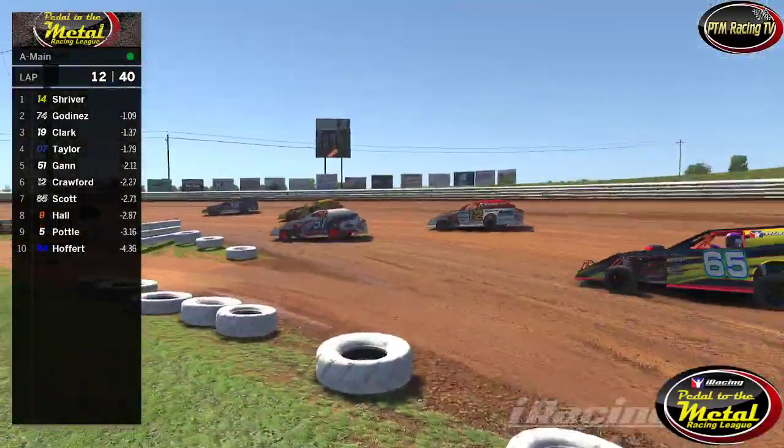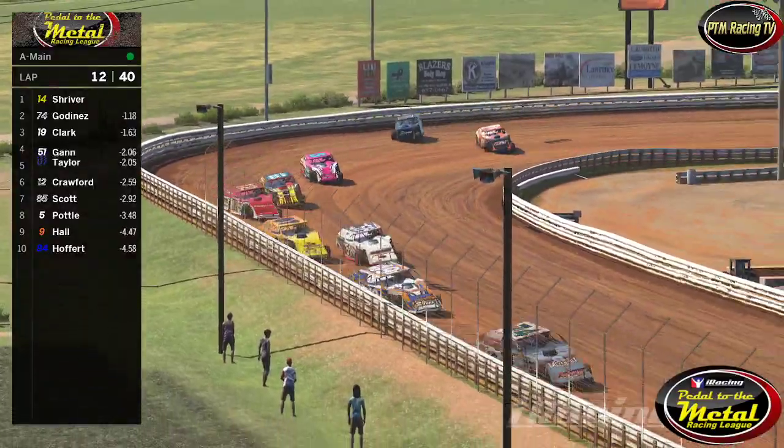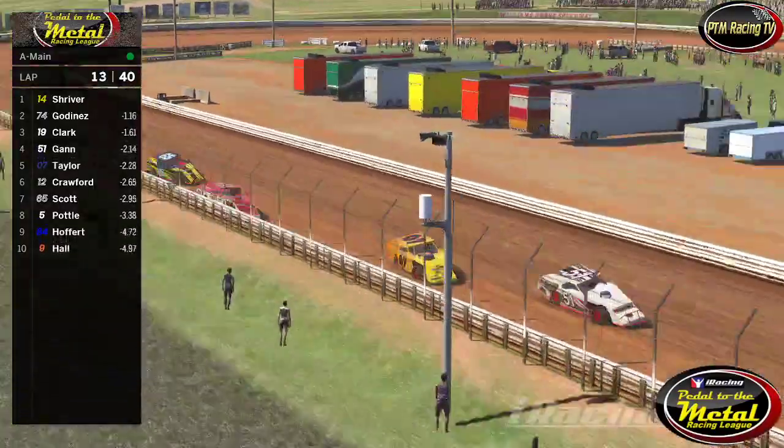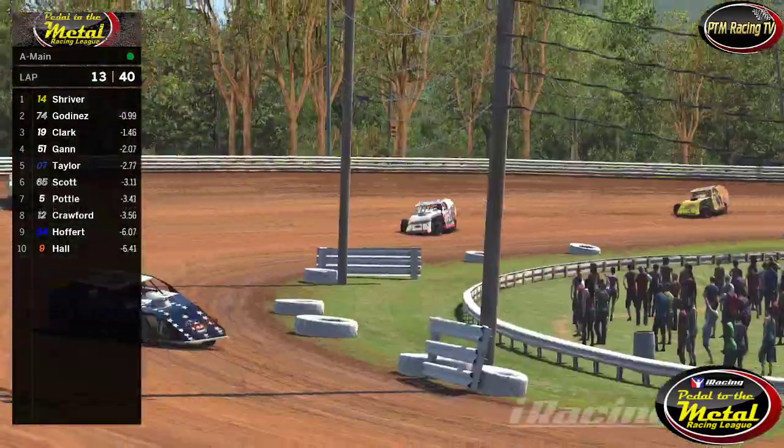Whereas in the late models, they're a little bit more tricky to get around because even though they've got fenders, for some reason, you can't seem to really bump as much as you can with these things. And I think a lot of that has to do with the way the rear end is shaped and the way they come off.